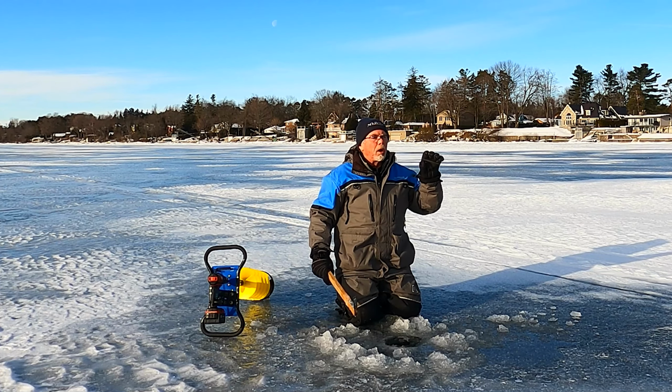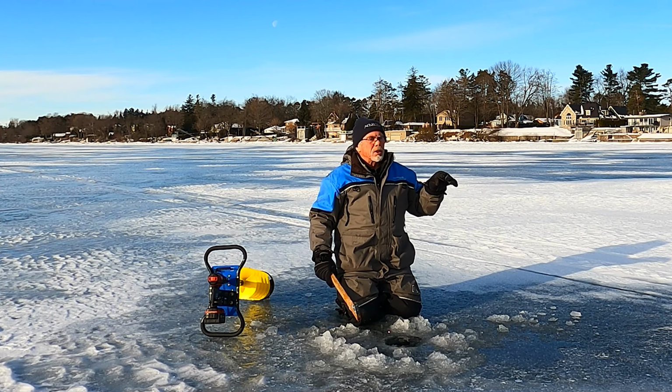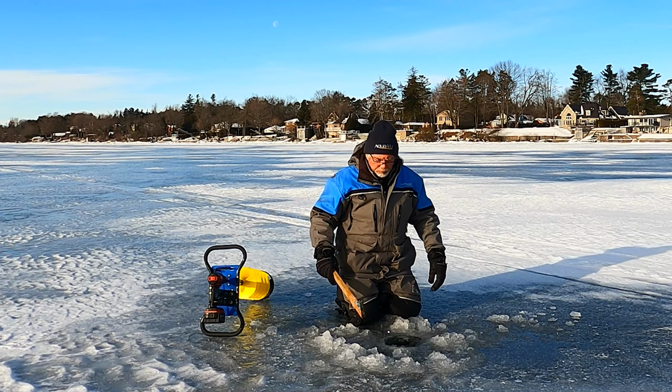Now I'm going to go on and test some spots around here, because I've had reports that yes, there's 5 and 6 inches of ice in different places here, but it's really sketchy, and you can see by the cracks around here and the water seeping up in various areas, this is not very safe ice. I don't think you want to be out here.